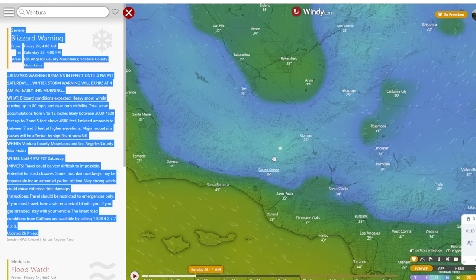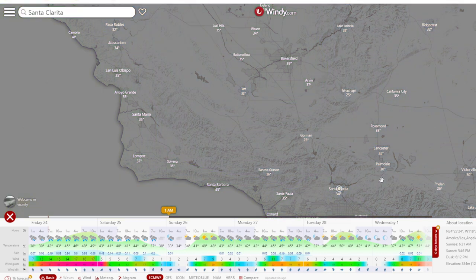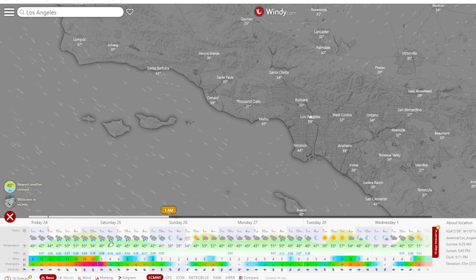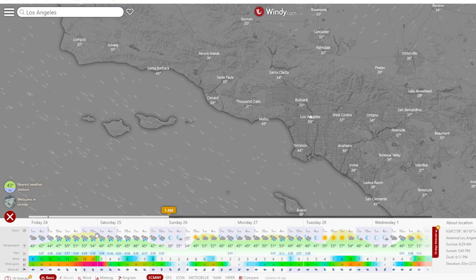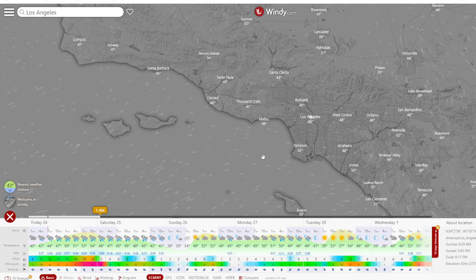What? Blizzard conditions expected. Heavy snow, winds gusting up to 80 mph, and near zero visibility. Total snow accumulations from 6 to 12 inches between 2,000 and 4,500 feet, and 2 to 5 feet above 4,500 feet. Isolated amounts of 7 to 8 feet at higher elevations. Major mountain passes will be affected by significant snowfall. Where? Ventura County Mountains and Los Angeles County Mountains. Until 4 p.m. PST Saturday.